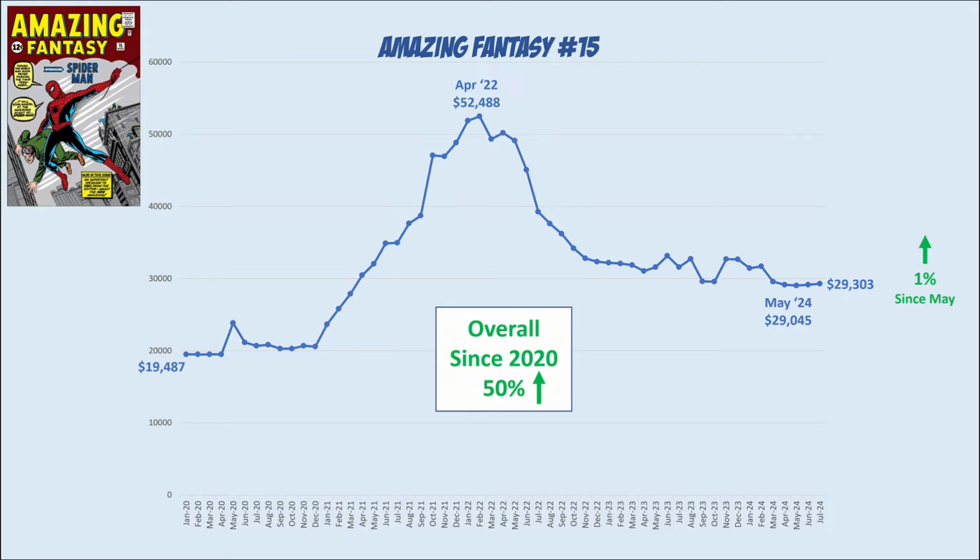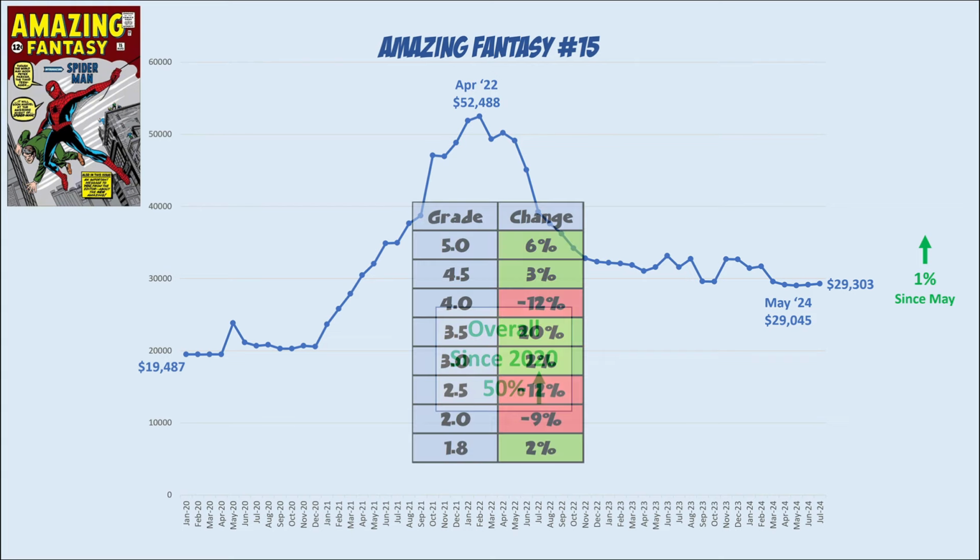Okay, so let's look at the grades. A lot of grades sold here. 8 different grades and almost split even, but 5 of them went up, 3 of them went down, which is why we're seeing a small increase in the average sales price. So again, the King of the Silver Age remaining strong.